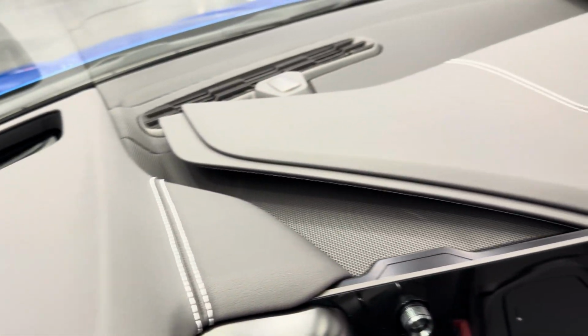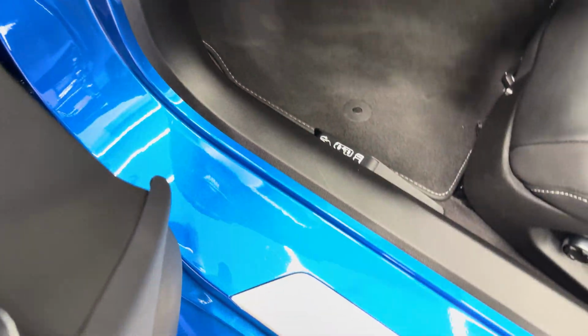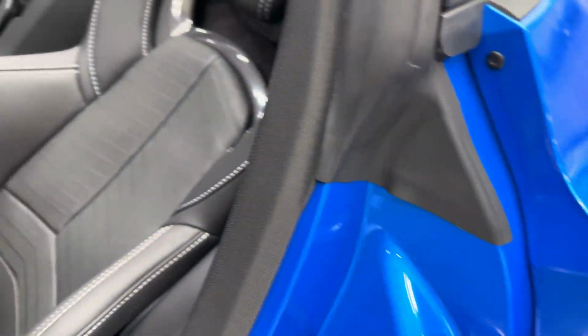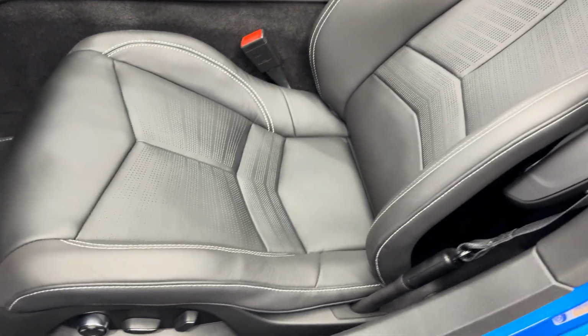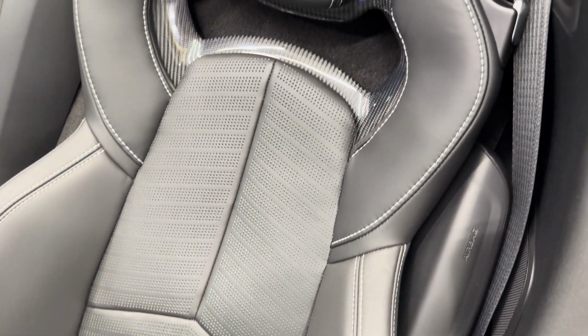Dash over here, there's your heads-up display slot, as it does have heads-up on the windshield. And then here is your door jambs, your Stingray kick plate there, looking good. Pedals down there, your carpeted floor mat, again the 8-way power seat, and we'll scan the leather here. See, it looks great. Again, GT2 seat, and we'll hop in the car now.